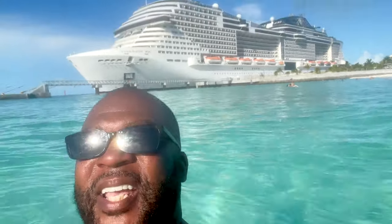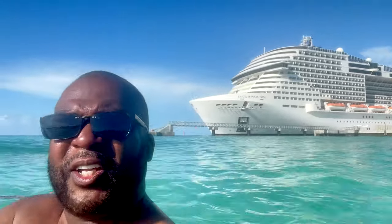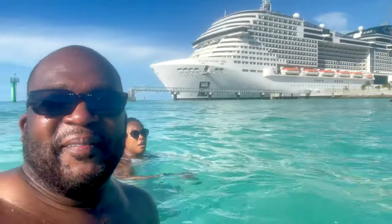Ocean Cay is gorgeous. This is definitely a spot you want to come if you want to relax and just have a chill day. No pressure, no stress. You can chill over here at the Lighthouse, which is going to turn up a little bit later on tonight. We're out in the water right now. Oh man, this is great.